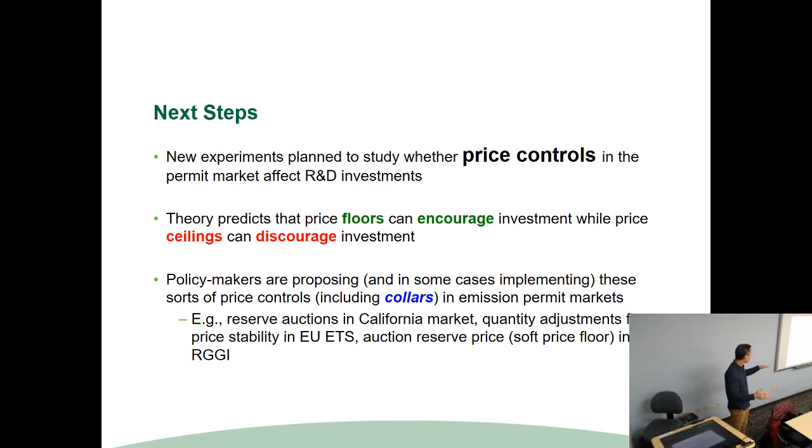But also in practice, in California, in the European Union ETS, in the RGGI scheme, they all have different versions of price controls that are either being implemented now or under consideration. We want to understand the benefits and costs of doing that within the context of an emissions trading setup.